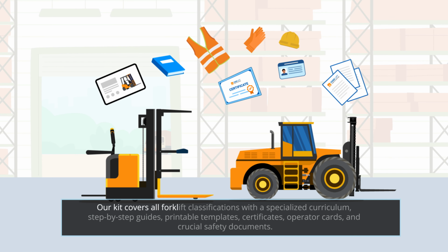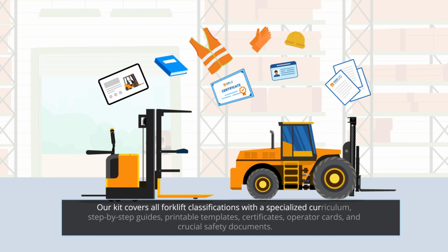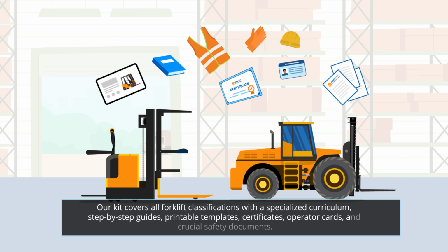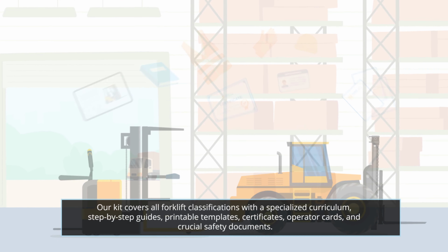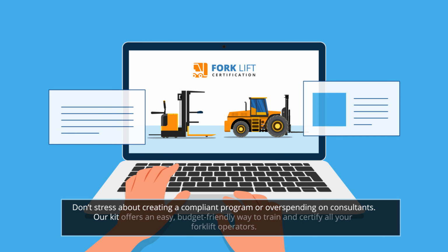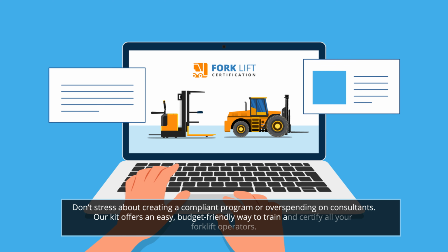Our kit covers all forklift classifications with a specialized curriculum, step-by-step guides, printable templates, certificates, operator cards, and crucial safety documents. Don't stress about creating a compliant program or overspending on consultants. Our kit offers an easy, budget-friendly way to train and certify all your forklift operators.